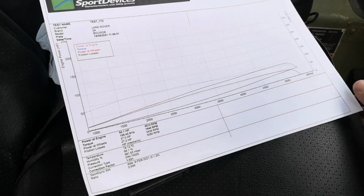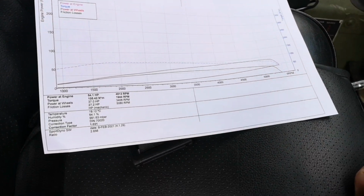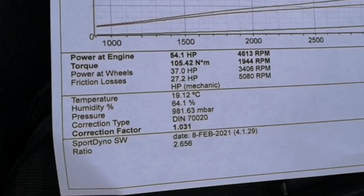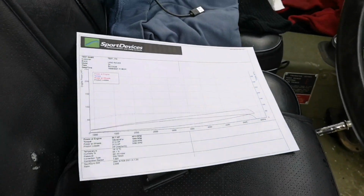A bit difficult to read because the scale on the graph is for real cars and not this. But yeah, it made 54 horsepower at the flywheel and 105 newton meters. Bloody impressive.